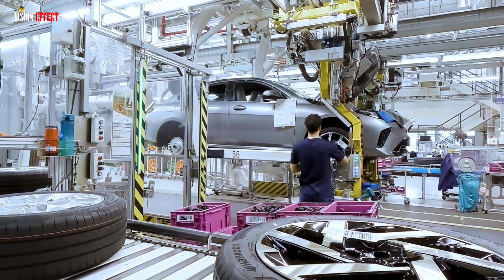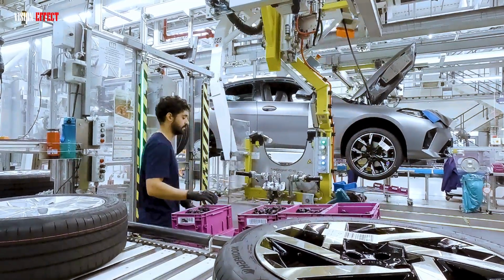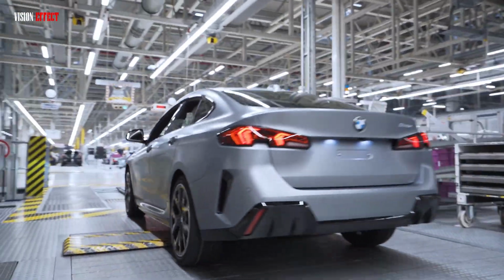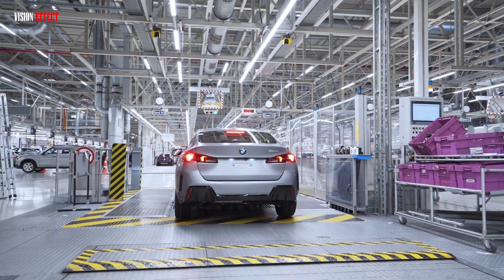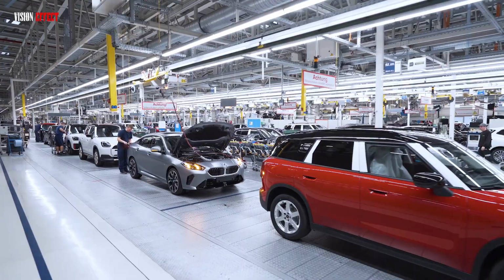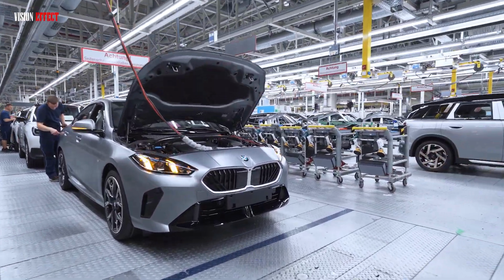BMW Group Plant Leipzig has been undergoing extensive expansion since 2018 and can now produce up to 350,000 vehicles per year, 100,000 more than before. Since November 2023, production volumes have increased thanks to the Mini Countryman, making it the only BMW Group plant to produce vehicles from both brands on the same production line.